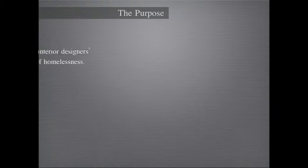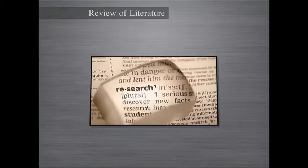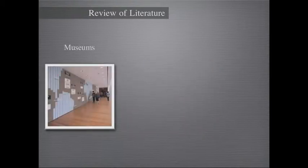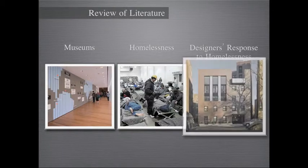The purpose of this thesis project is to bring awareness to the issue of homelessness and highlight ways designers can contribute to the built environment of the homeless. Research was conducted on 3 major topics to aid in the programming and design of the exhibition. These topics included museums, homelessness, and designers' response to homelessness.